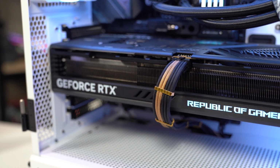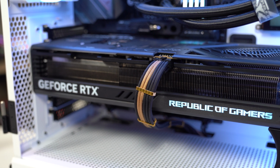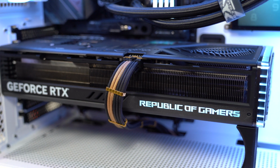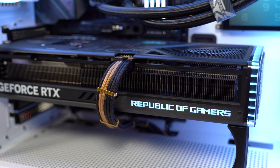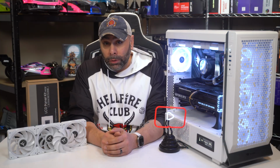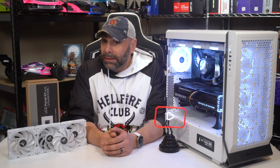On the interior, the length from front to back means that even the largest graphics cards can fit without issue, as you can see, even with large radiator setups at the front. This wasn't the case with the Fractal North, as it was clearly designed for a smaller footprint, despite how much I actually liked that case.